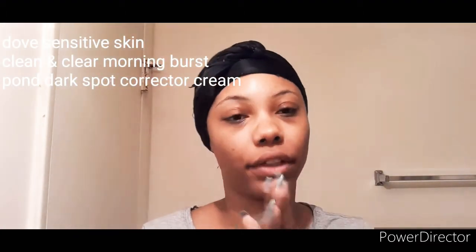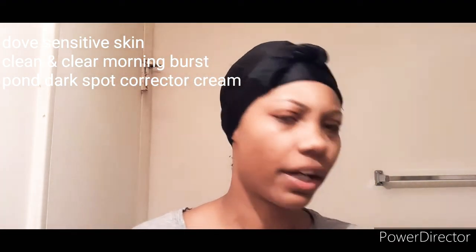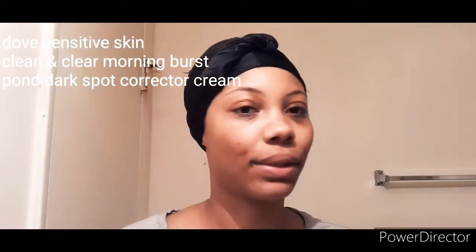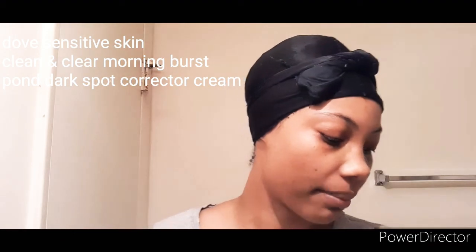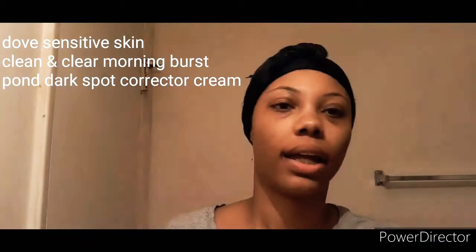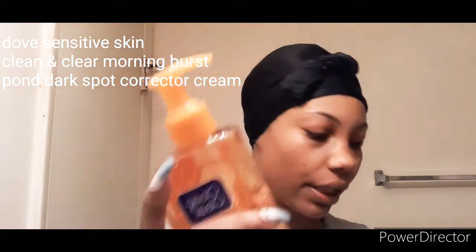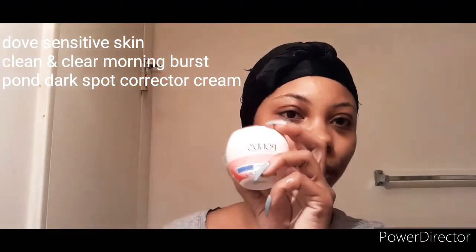But, yeah, so in the morning, what I like to use on my face, y'all already know that I love my Dove soap. Girl, I love Dove, it's the goat. Basically, I just wash my face with some warm water, and then I like to apply some Dove soap. And then go in with my morning burst. So I have my sensitive skin soap here. And then I have some morning burst by Clean & Clear. And then I like to go in with my Pond's cream. So let's go ahead and get started.